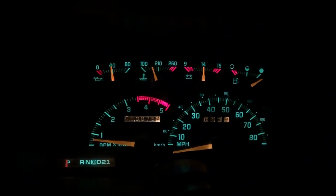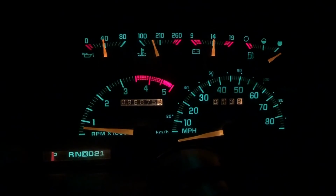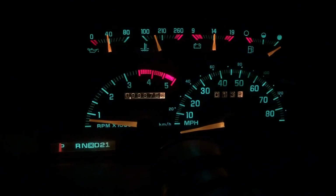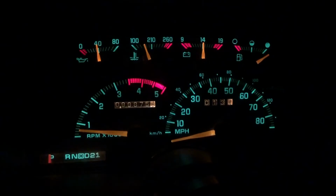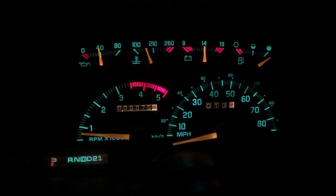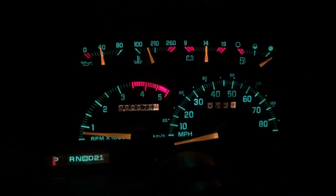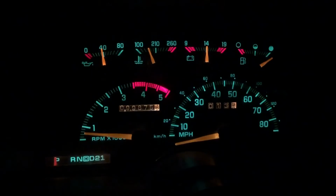Well, made it back from my trip. As you can tell, after I got gas, I went about 13.5 miles. The great thing about it, guys, is I got it up to about 80 miles an hour. I've never had the chance to do that before because the transmission was always kind of giving me trouble. Everything is working perfectly. Can't believe it.